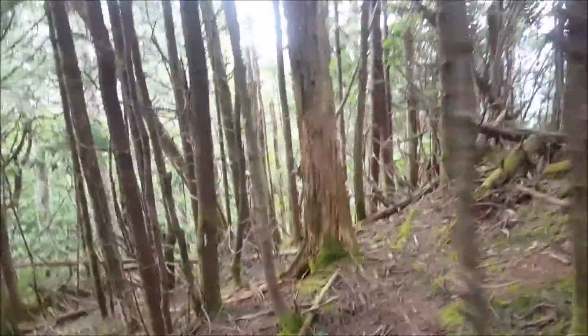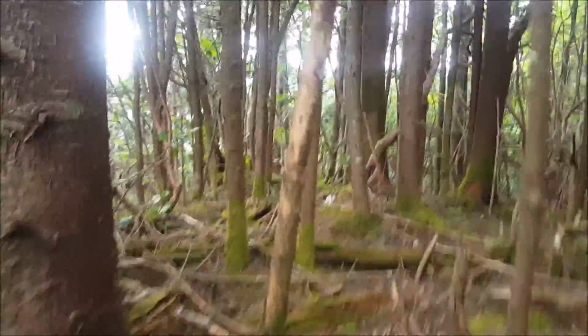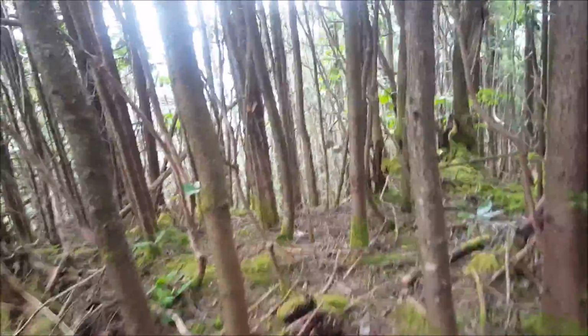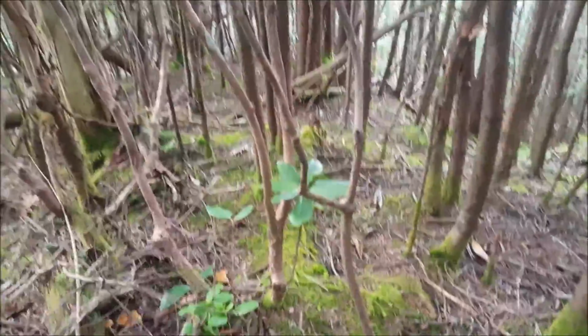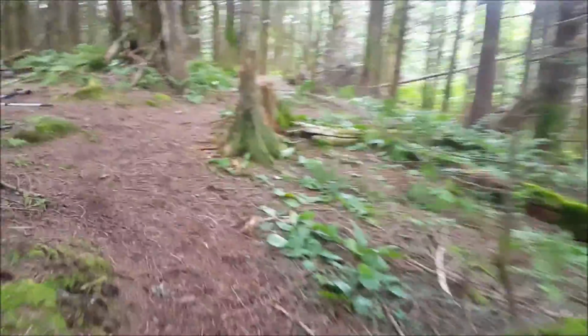I didn't find the USGS marker. Maybe over here. It's strange just because how prominent the USGS markers were at those other summits I tagged today, which were off trail. And here it's a wide open summit, and I can't seem to find it, but I know I'm at the top.